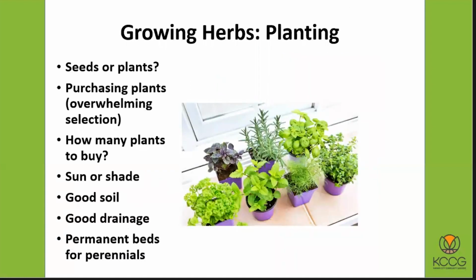All right, let's talk about planting herbs. Obviously, you can plant seeds or you can put plants out. If you go to a nursery and you go to the herb section, it can be really overwhelming. There might be like 30 different kinds of mint, 20 different kinds of basil, 15 different kinds of thyme, 8 different kinds of oregano. Like you see chocolate mint, you see holy basil, you see cardinal basil, all these different ones.